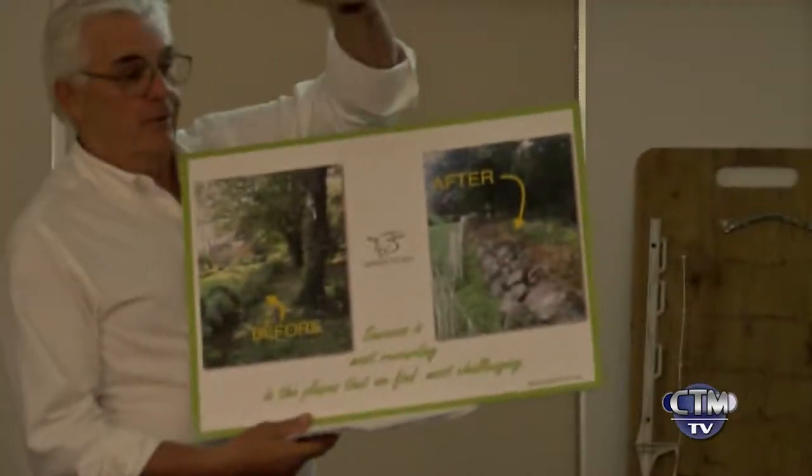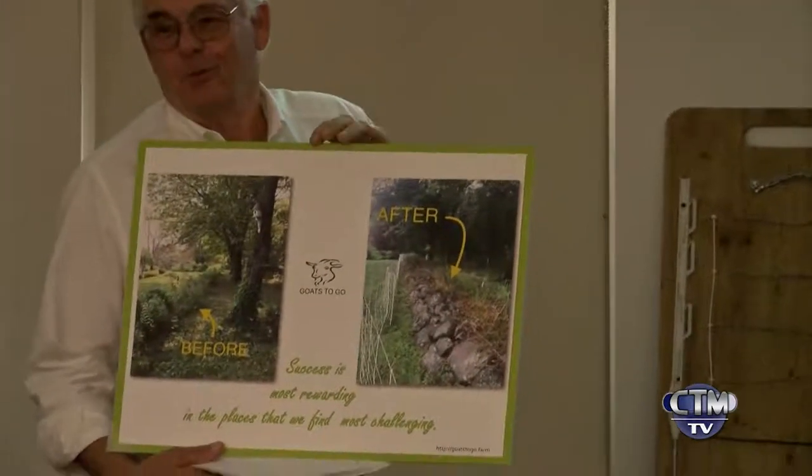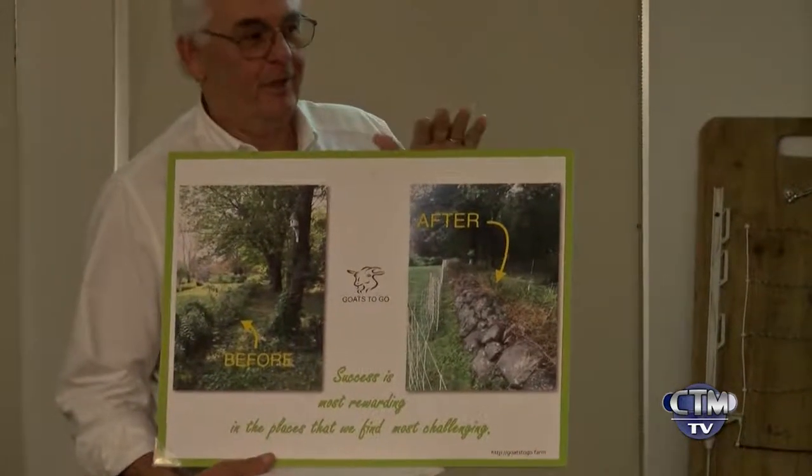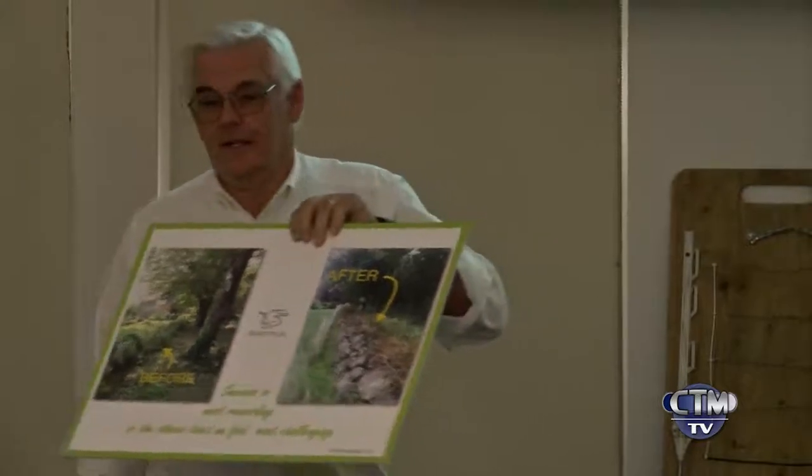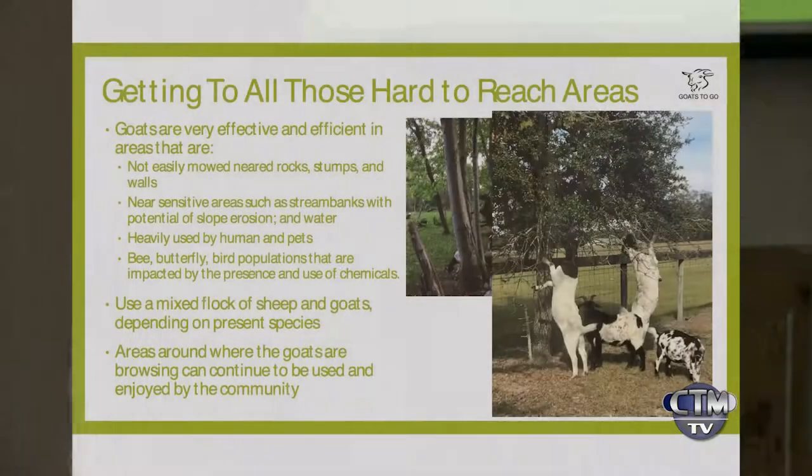And by the way, the reason that this wall got done, this was a beautiful garden over here. But the reason this wall got done is because the landscapers wouldn't go in. That's a typical issue. Yeah. And so it's just the job we did. We said, boy, is that come up.